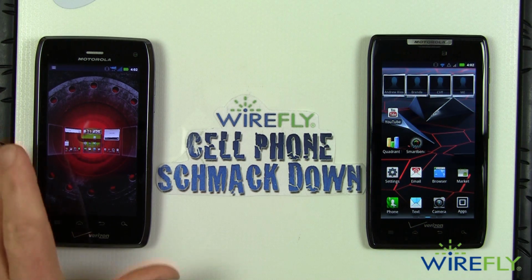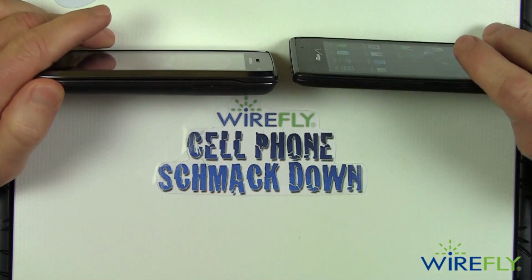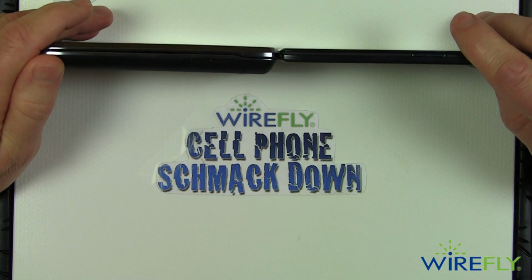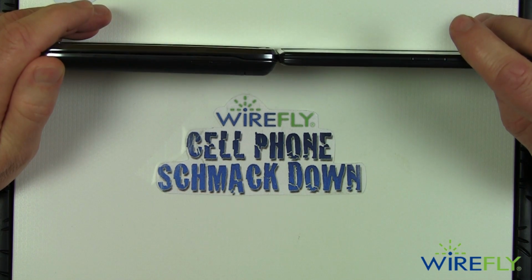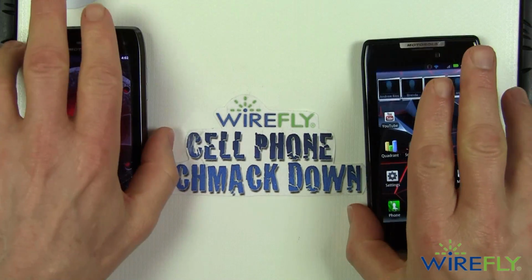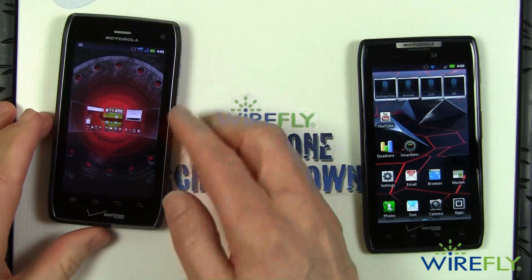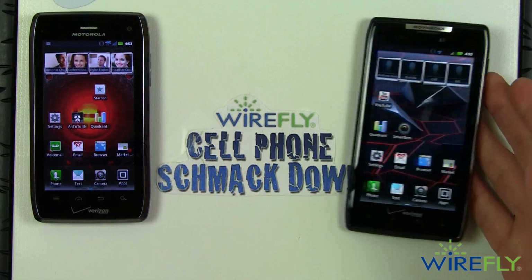A couple other things, you probably saw it when I picked these up, is notice the difference in the thickness between the two. Holy cow, the RAZR is just the thinnest darn phone around. I mean, it is really amazingly thin. So the overall thinness, and by the way, heft round, goes to the Droid RAZR. The Droid RAZR is very thin and lightweight.